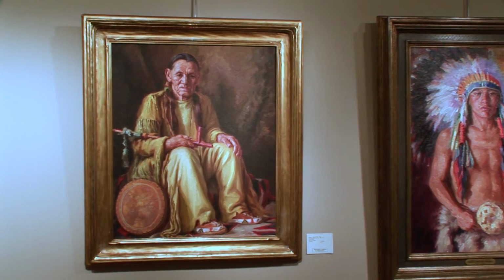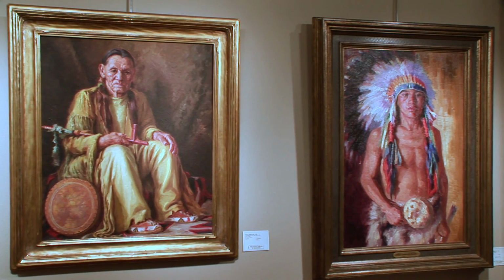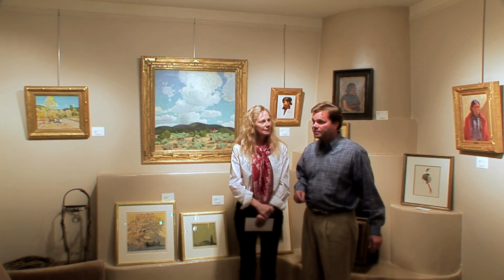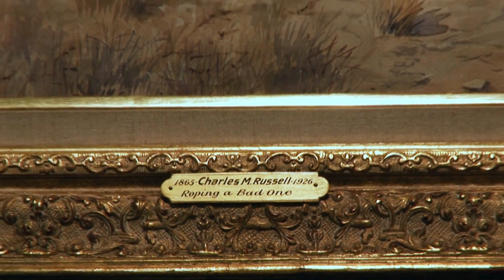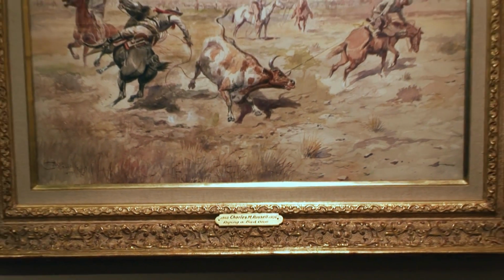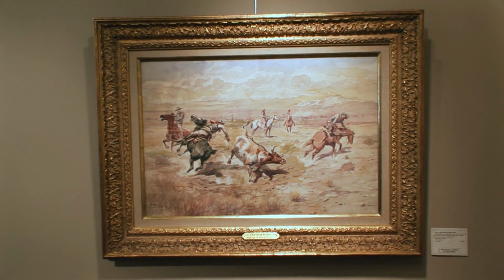This is a family business that's been going for a while, and I'd love to hear about it. Sure. We're located at 225 Canyon Road. We've been in business since 1978. Some of the paintings in my office, one is a Charles Russell painting that was executed in 1899, and he was one of the first artists who portrayed the American West, and most of the collectors who appreciated his art at that time were from back east.